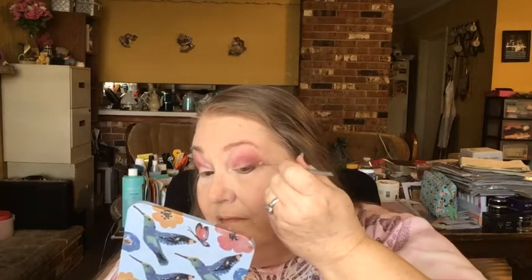And I'm not really winging it up, but I am gonna give it just a tiny little lift, just right there in the corner, to go up into what I laid down in that outer V section, for just a little bit more depth. Just like that.